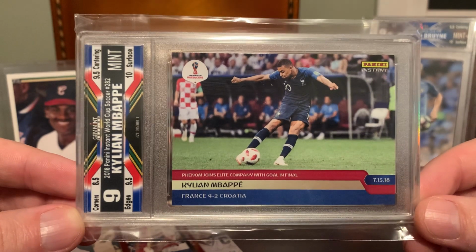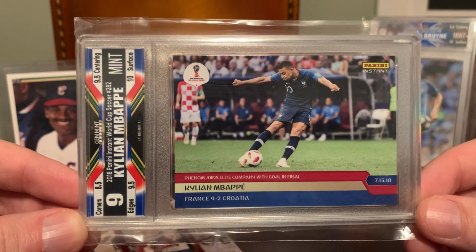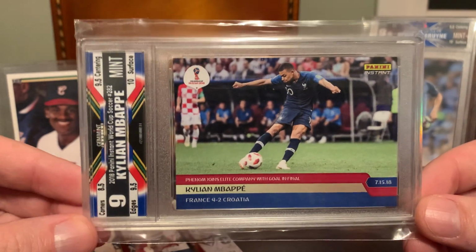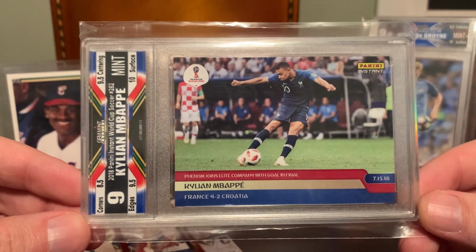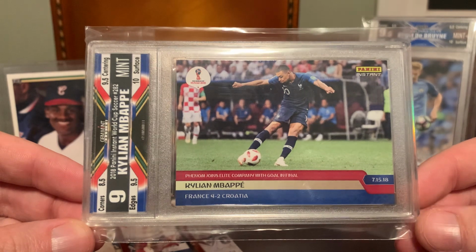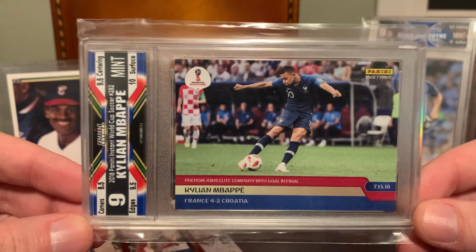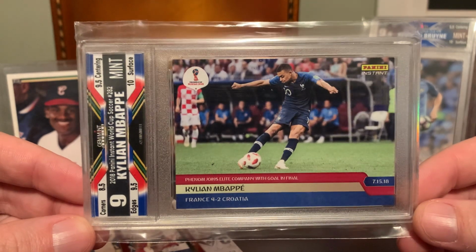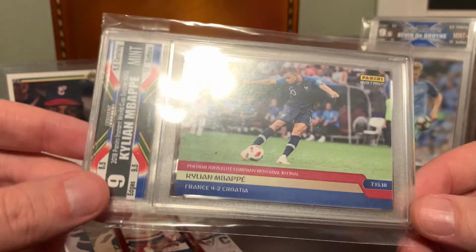And these are akin to Topps Now cards, where they were printed on demand based on the number of people that ordered them. And back in 2018, almost nobody cared about soccer cards. I was collecting them and had been for a few years, but they were just dirt cheap and really nobody paid attention. I think the 2018 World Cup and Mbappe's emergence on the scene, combined with the overall hobby boom in the last couple of years, has changed that.